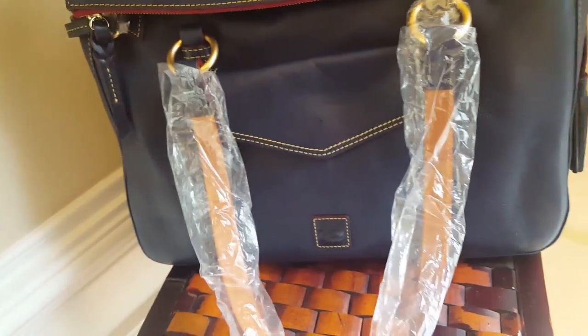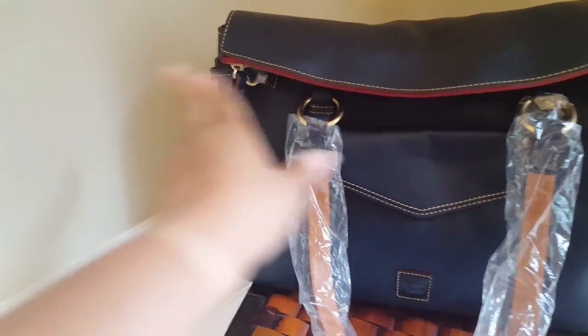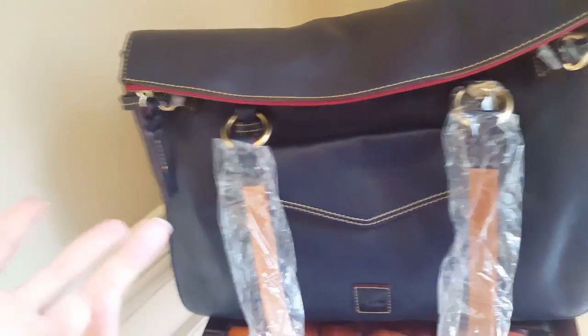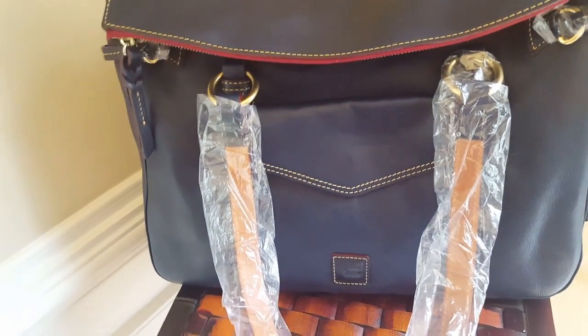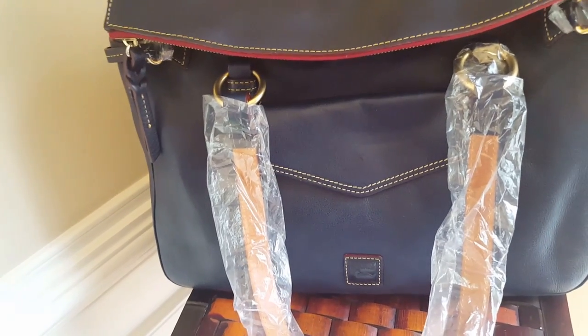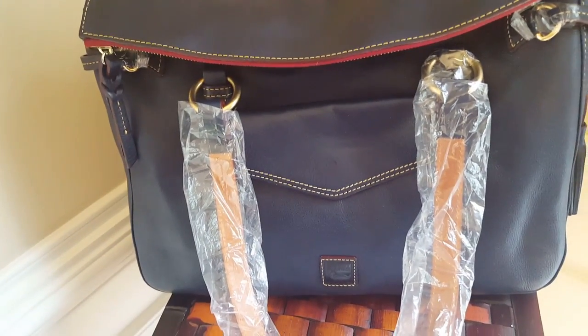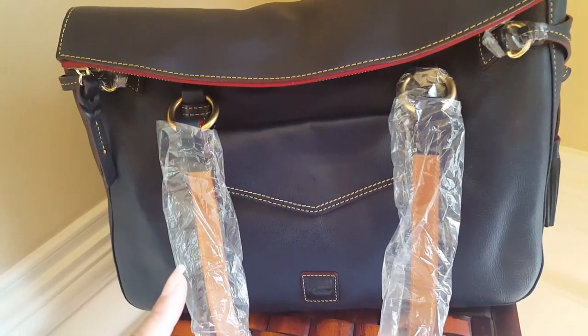The top of the bag does fold over. Now, there's some Dooney bags that have this same top but don't have the pocket on the front, and I have a few of those bags. But what I will tell you is that if you ever get your hands on a Smith bag and you like that style of bag and you like the outside storage options, you will quickly become a fan of this bag.